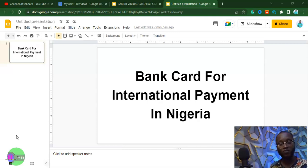Alright, so for you to get the card, you just need a utility bill and a means of identity, which can be your international passport, your voter's card, or your NIN, and you also need your BVN. The most important part is that, for you to get this card, most UBA branches are going to ask for a dollar note. So you have to go to Aboki and buy dollars to get this card. This card costs around $3.8.